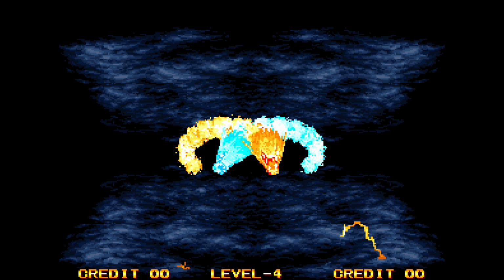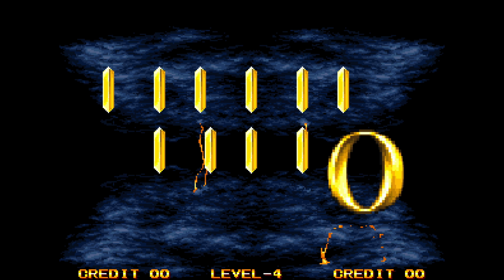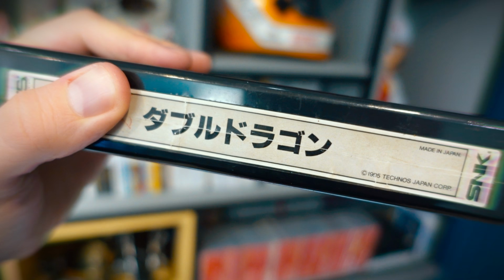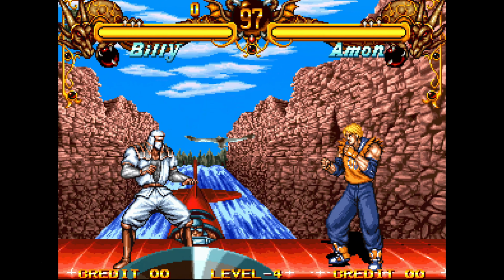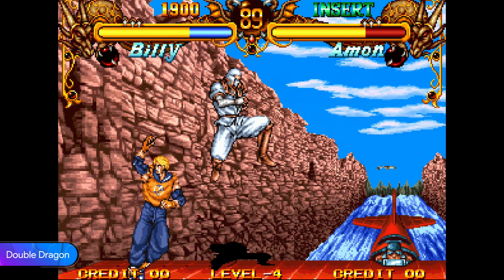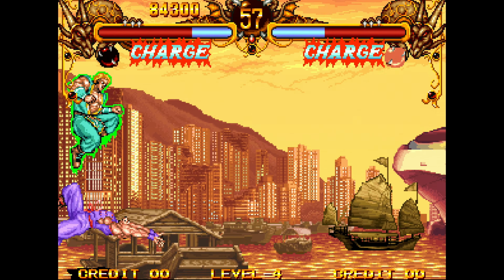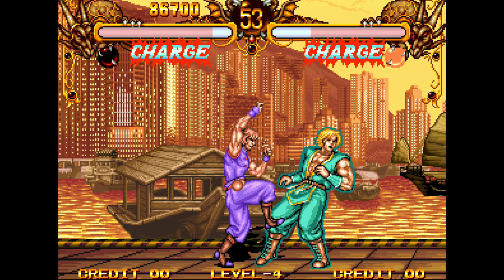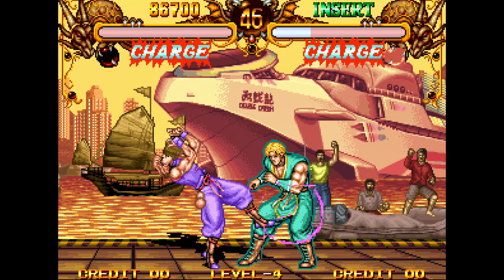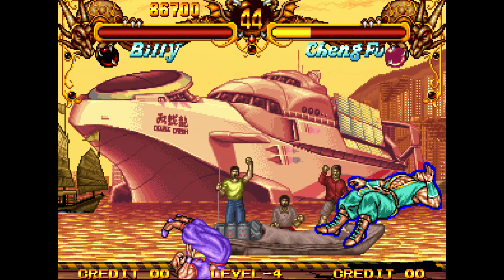Winner! Another fighting game, and this one is from a very famous franchise. This is Double Dragon, but this is not a beat 'em up, it's a fighting game. And I feel like it would have been a better choice to make a beat 'em up based on Double Dragon instead of a regular fighting game. But this is what we got on the NeoGeo, and it's quite a generic game in my opinion. I'm not a fighting game expert, but I wouldn't recommend it.